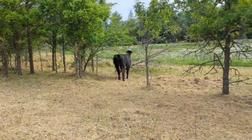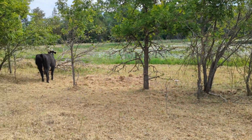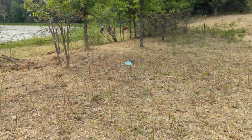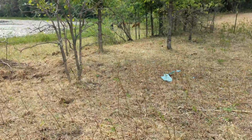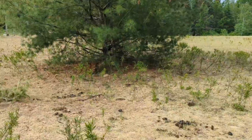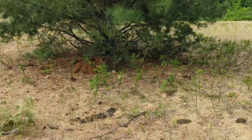What's really nice is that you can even see the pond from where I was standing before because it was so thick, and they've eaten all this down. And we'll be able to go through and pick up all this garbage that we never have seen or gotten to before. So that is good. Little calf. Hi, sweetie pie. Do you like laying there, huh?